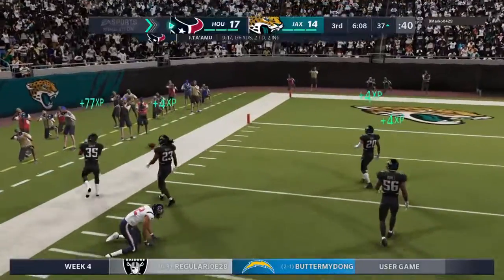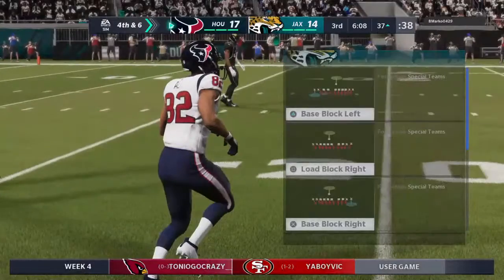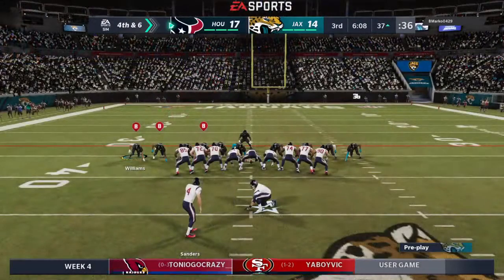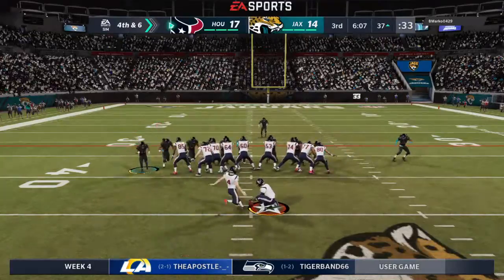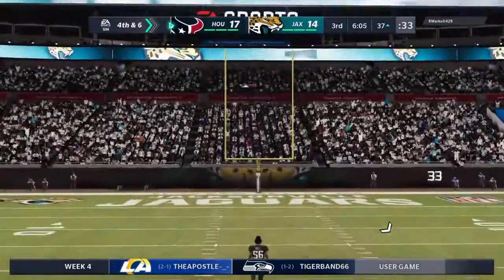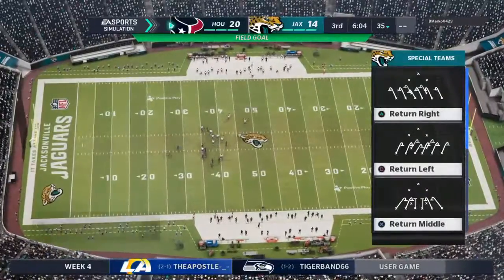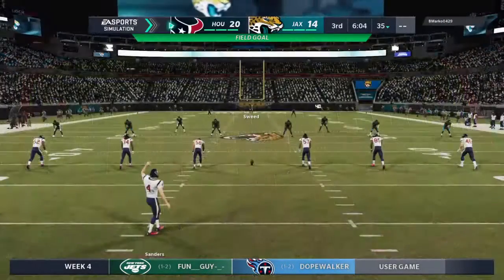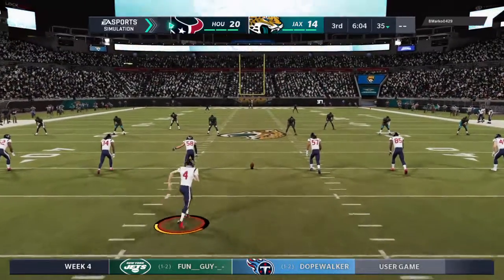And that will be incomplete. Well, so much for getting separation. No chance there. Locked down tight, forcing the incompletion on that attempt. A 54-yard attempt. And this is right down the middle as he puts it through. And they stretch the lead to 6. It's 20-14 now.